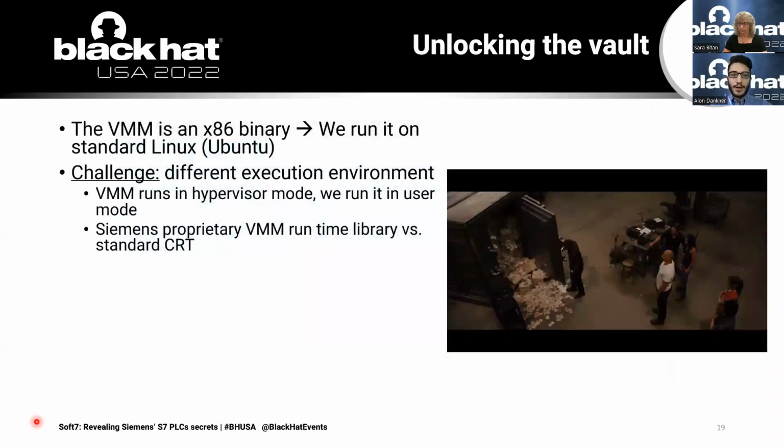So, our idea was to run the VMM or parts of it in an environment that is easier to debug, that allows us to produce output, and mainly that allows us to export the plain text binary from the VMM. We just couldn't do it directly on the PLC itself.